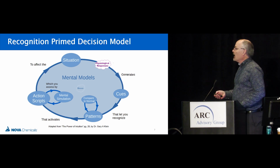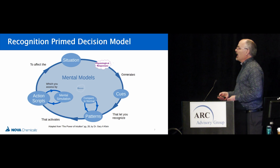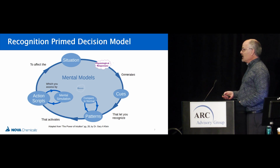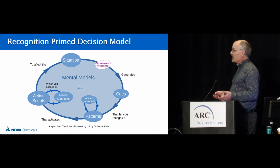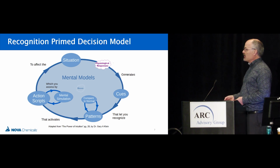Okay. Thank you. So the recognition prime decision model, this is from studies in the actual field with people making critical decisions. And what they found is that, we'll start with the situation. This is our malfunction, our problem in the unit. I added physiological responses. This is responding impacts due to stress, brain fog, freeze-ups even, where the panel op might be afraid to even respond. We'll talk more about that a little bit later. But so the situation generates cues, and that's what we're getting off the graphics or from the radio, phone, conversations. And that lets them recognize a pattern.